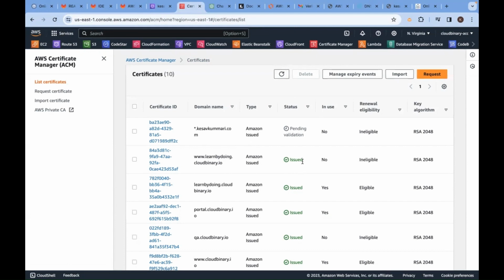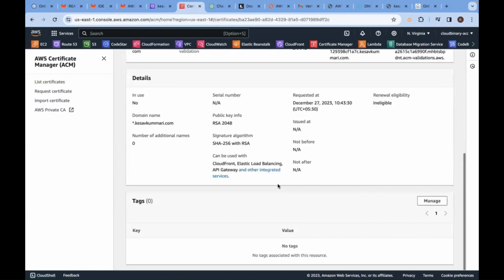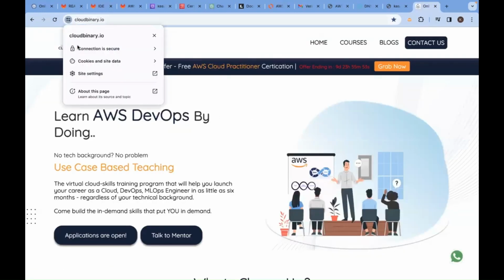Once this is issued, it looks like this. Once you go inside of this, it will be secure. This you need to use. This identifier or ID, you have to use it as part of your hosting. That time your website will be secure like this. This lock will have 1 year validity. This lock will be for 1 year SSL.